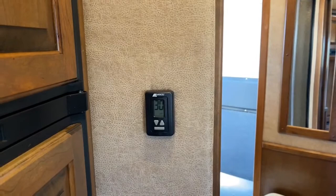You do not have an onboard generator on this trailer. However, it is pre-wired for one, so if you wanted to add one in the future, that is something that you can do. I'll show you when we get back to the horse area how they've pre-wired it so that you can add it on after the fact.